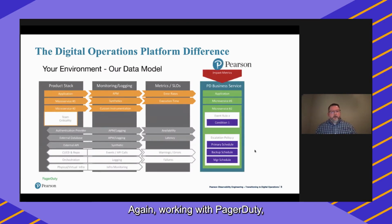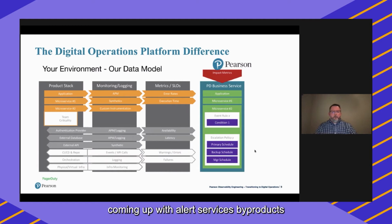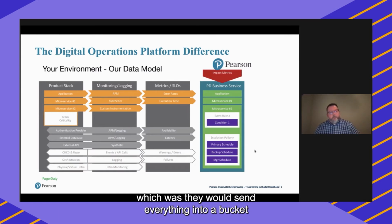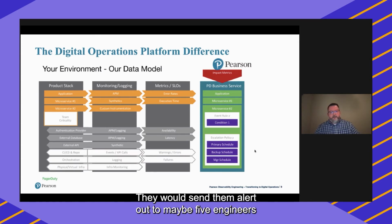Again, working with PagerDuty, they helped us identify some ways that we could do this, coming up with alert services by products and building out team models in there so that we had solid escalation policies that went into on-call rotations, as opposed to what we were finding across the reactive environment, which was they would send everything into a bucket, as mentioned before, and then also send that alert out to any number of engineers in an on-call rotation, as opposed to having a solid rotation. They impacted everybody's personal time. They would send an alert out to maybe 5 engineers to begin with, and if those 5 engineers didn't respond in the first 10 minutes, then they would escalate it to another 5 and then bring in management.